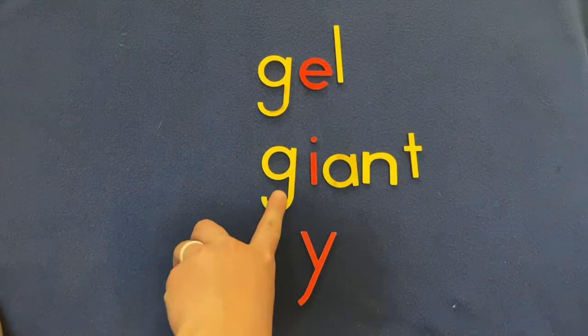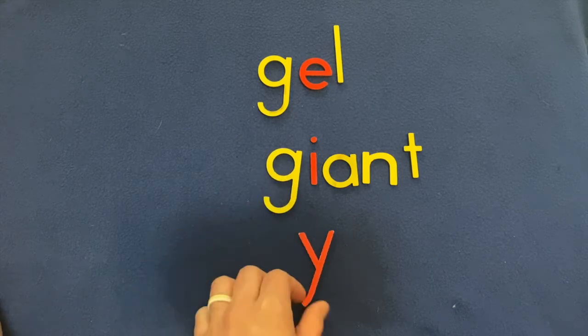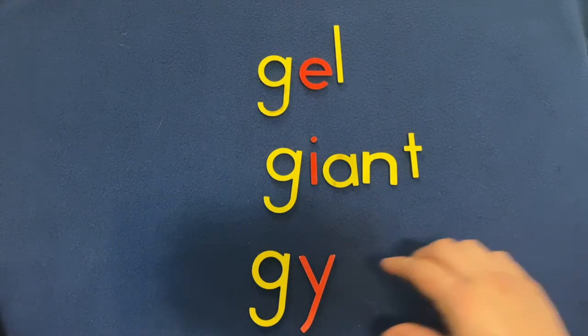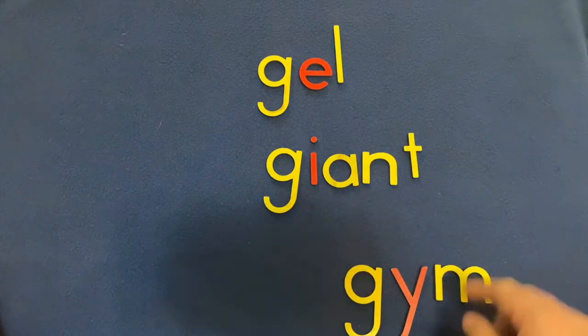It's thicker than water. How about the word giant? The G is coming before an I, so instead of saying G, it doesn't say giant, it says giant. Giant. Gym, like a gym where you go to exercise, or a gymnastics gym. So the G is soft because it comes before a Y.